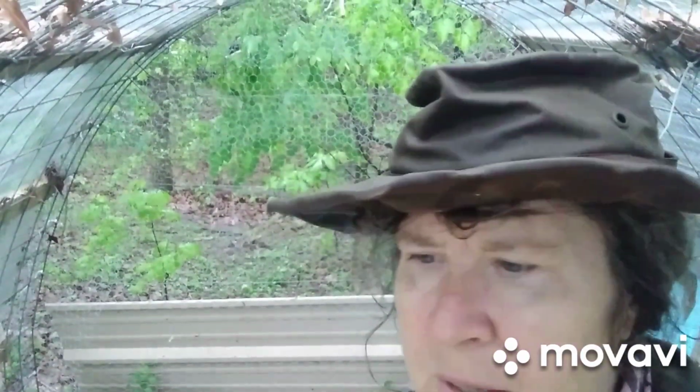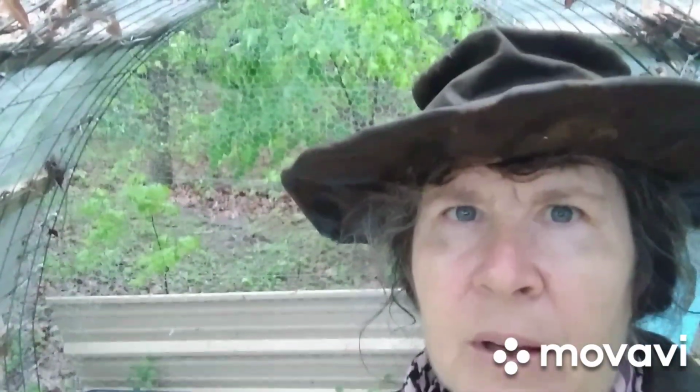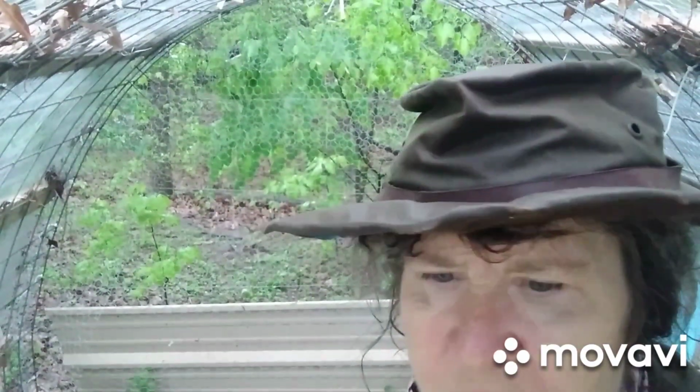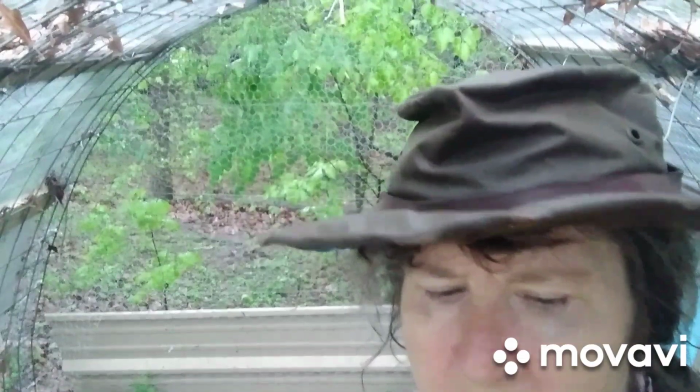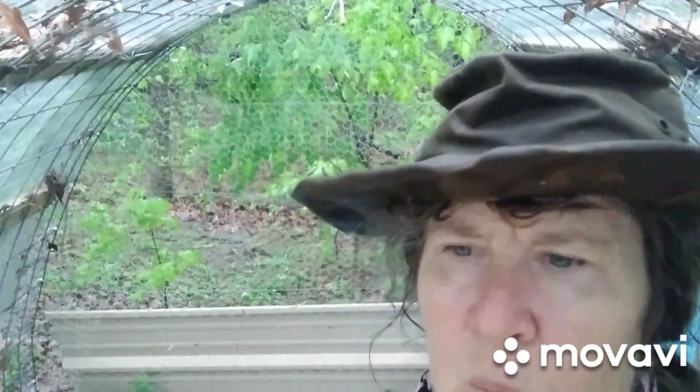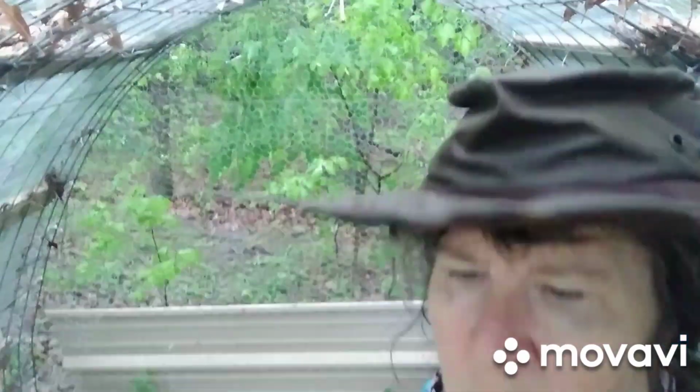I catch it for my ducks, not for now, but in the heat of the summer when there's not as much rainfall and things are dry and it's evaporating. I trap rain so that I can have water to water them with at those times.